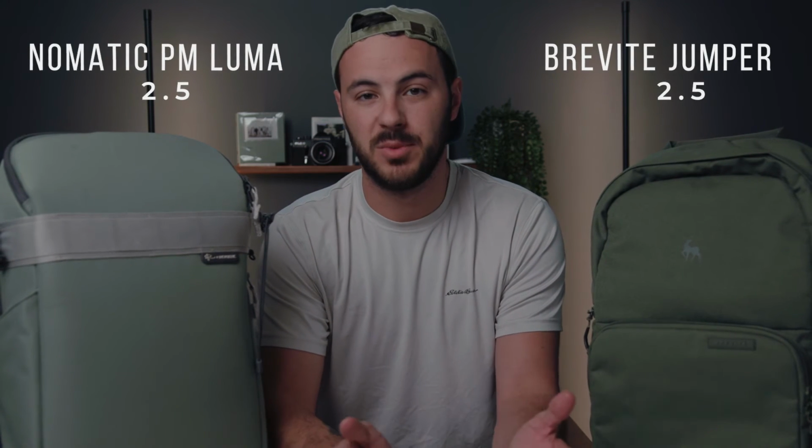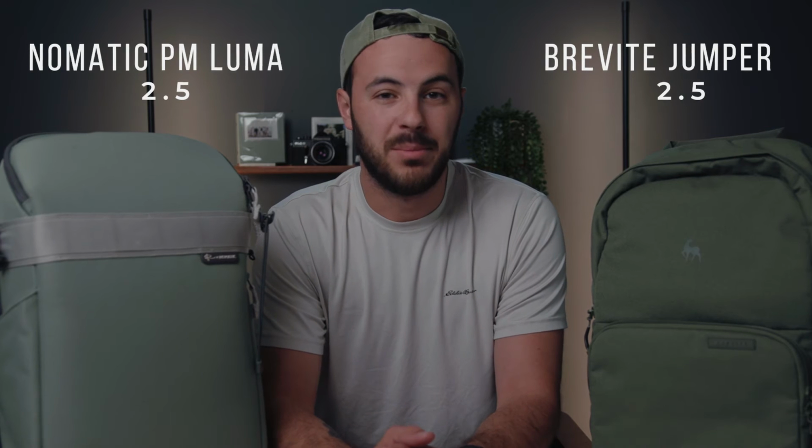So for layout, I think I'm gonna give the point. It's so hard because there's so many things about this one that I like, and there's so many things about this one that I like. I'm gonna give both bags half a point. Like, they're gonna have to split it because it's not black and white.